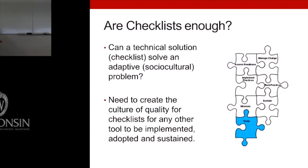So, can a technical solution solve an adaptive sociocultural problem? And I think it's definitely a piece of the puzzle, but it doesn't solve anything, and it can seem like, oh, we'll just make a checklist and everything will be better. And if it was that easy, it'd probably be done. There are some things that can be easily solved or addressed by a checklist. That's why I love it. But then a lot of times it does involve making sure people know what it is and how to use it, whether we're burdening the nurses who oftentimes already have so many responsibilities, and how do we make sure that they can absorb that into their workload.